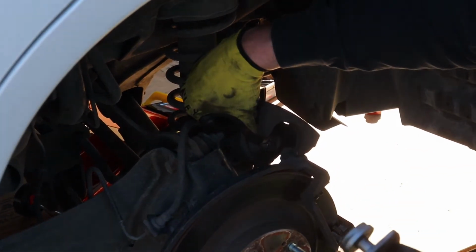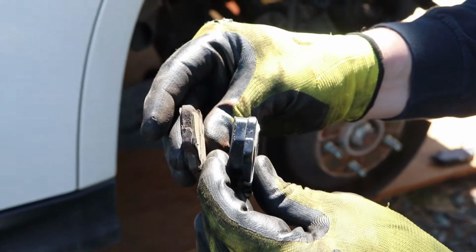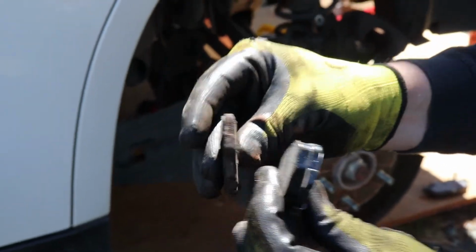Because I'm going to have wider brake pads. Just to show you, the old pad, new pad. Huge difference. Massive difference.